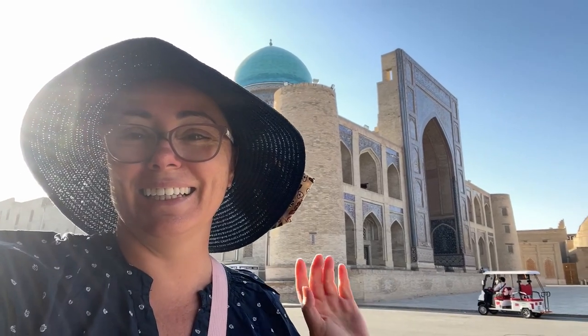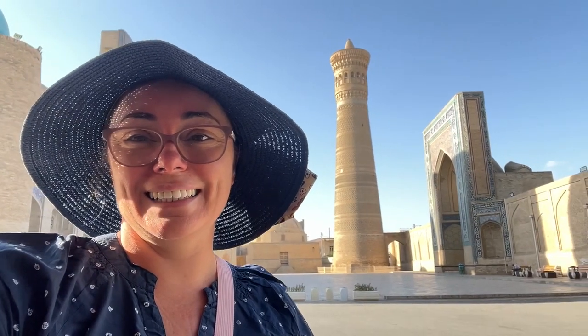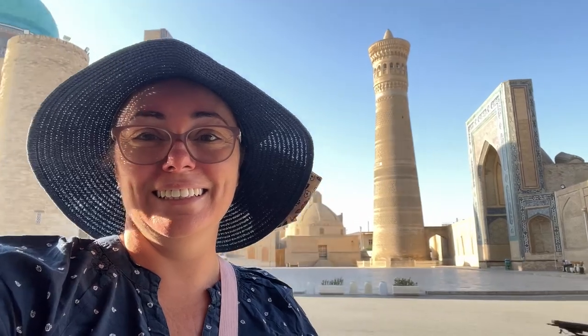About 30 seconds away from where I'm staying, I walked around the corner and I saw this. So this is the Mir-i-Arab Madrasah, the Kalon Mosque, and the Kalon Minaret. Oh, this is unbelievable.